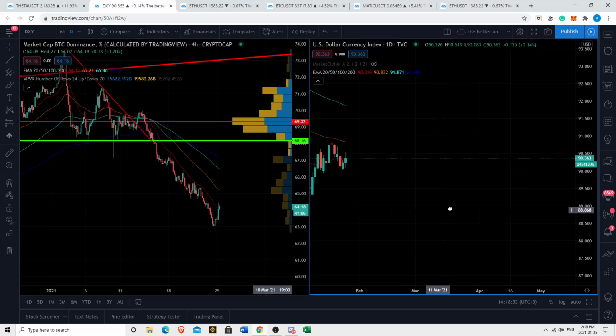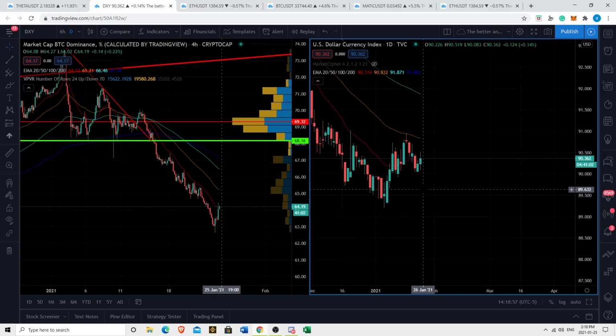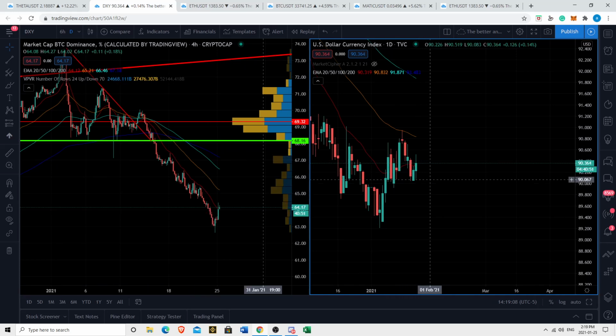As well, the dollar, the DXY, whenever the dollar rises, other currencies such as crypto get negatively affected. Whenever it falls, other currencies such as crypto get positively affected. And concerningly, we're seeing a leg up in the dollar. So these are some important factors that we need to keep an eye out for.